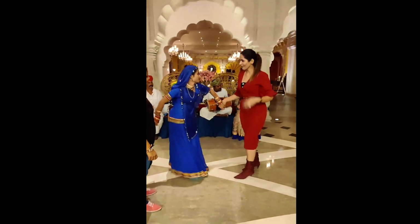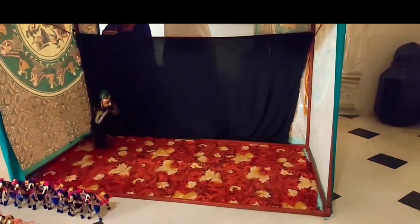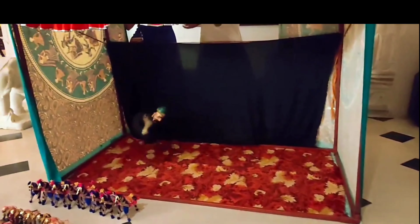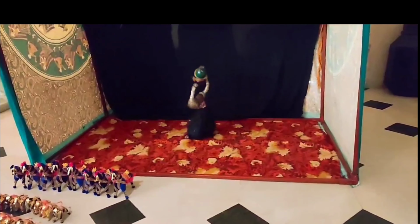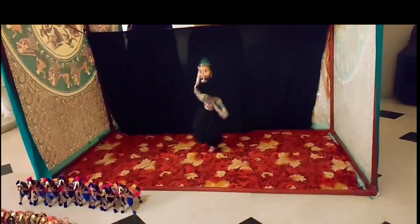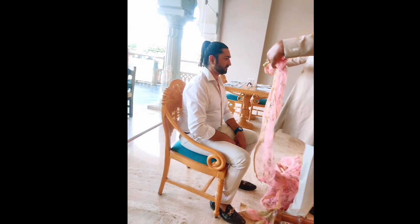Coming up next is the ghoomar activity here, and this happens in the hotel itself for the time 4 p.m. to 6 p.m. in the evening, wherein you enjoy the puppet show and the ghoomar dance for you and for your kids. I mean, this property is so much indulgent into each and everything that you forget the outside world over here. And then at the night you have your movie time.